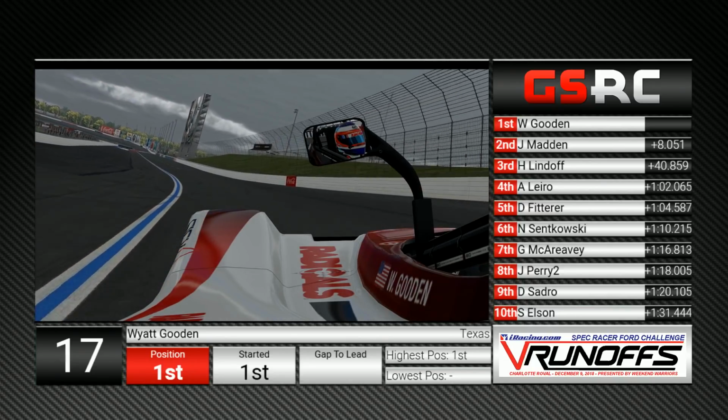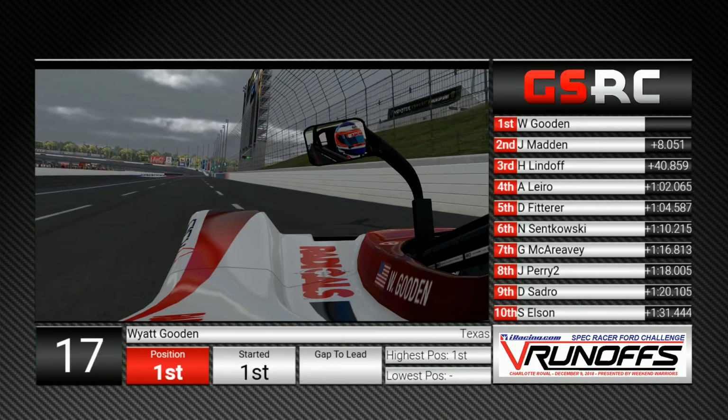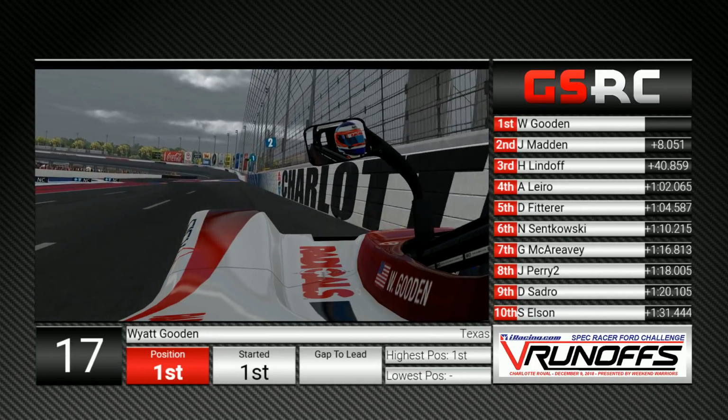It's just a real shame that Coba Lopez got into the wall there. We would have had a really good race there at the end, I think, and man, it was tough. It was tough getting used to the car again, but it was really fun. Great race.